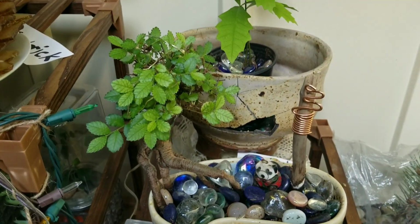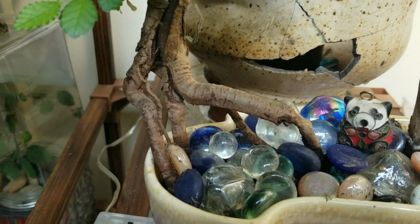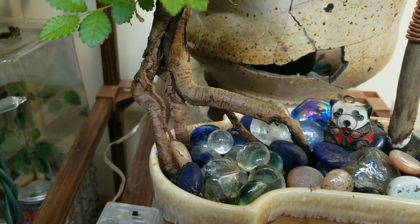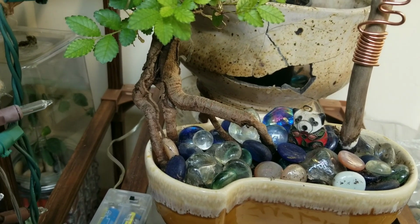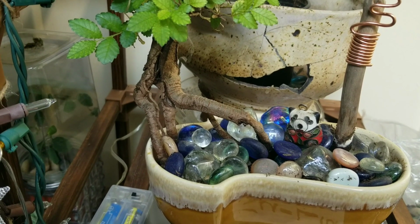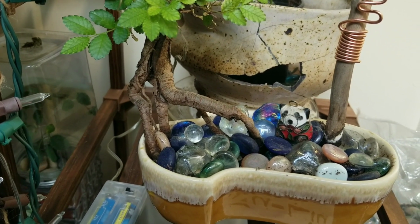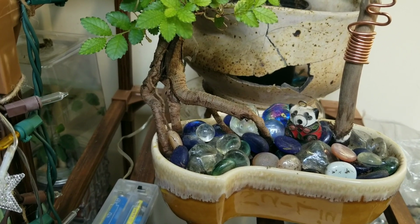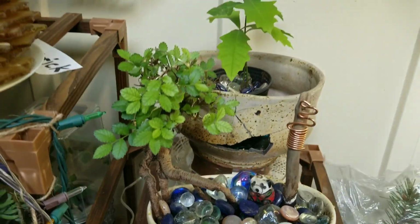This is Lulu, my Chinese elm with the raised roots. Raised roots are just so neat. To create this, they had to create a loom where they can hang the tree from and expose little by little. You pull the plant up to expose the roots. And over the course of 5 years, you will have this happen. And that's how that goes.